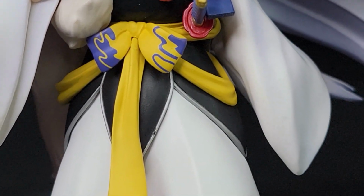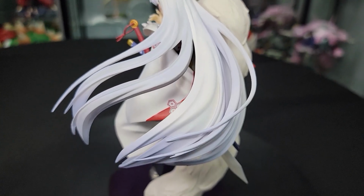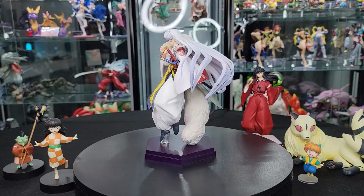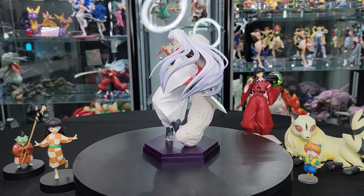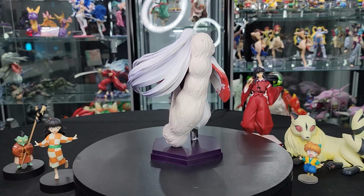Especially with his two swords, detail isn't really lost there. And in the shadowing of his hair, it's done very well. Let's go on to the things I hate. I freaking hate how they did his fur. Come on, what is up with that?